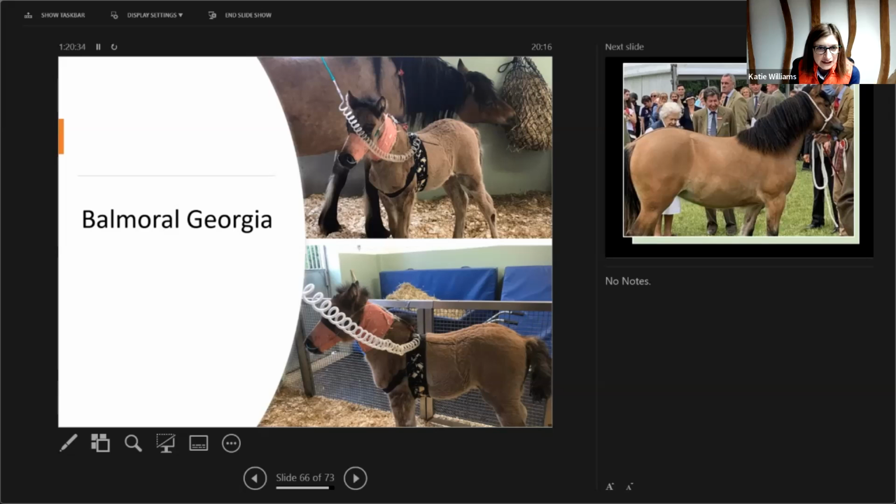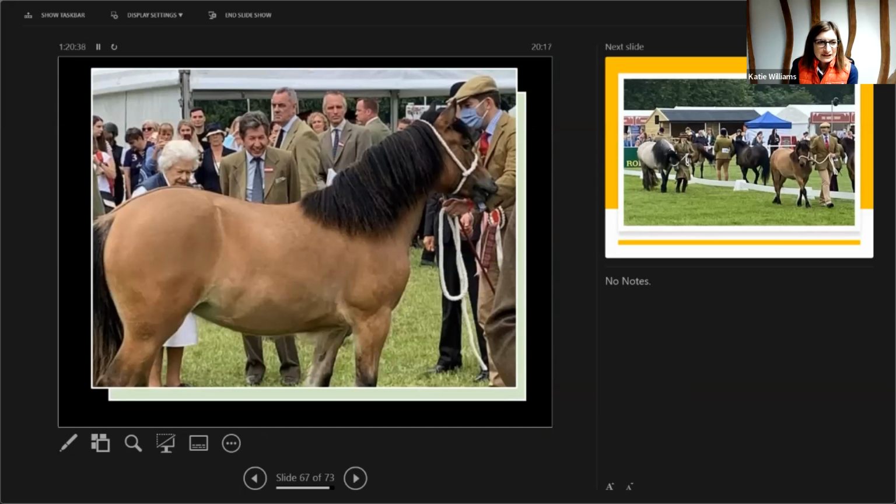So if I go to the next slide, I think we have the after shots, don't we? Yeah, that was her last year competing at Windsor Horse Show, and going back to temperament, it was her first show, because obviously a lot of the shows were cancelled. So as a yearling, she was in with all the adults, and she finished 5th in a huge class, so we were absolutely chuffed.